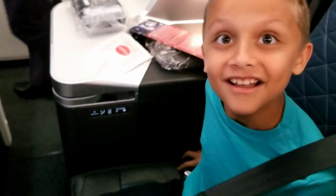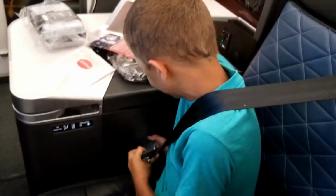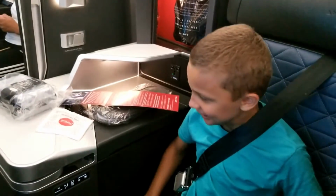Drake, what about the screen? What'd you say? Look how big this freaking screen is! It's unbelievable! Check out the seatbelt! Look! This is probably the best airplane ride I've ever had in my life.